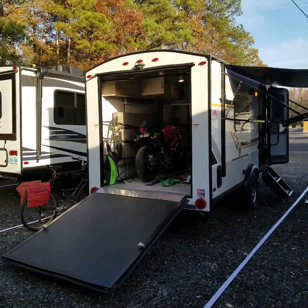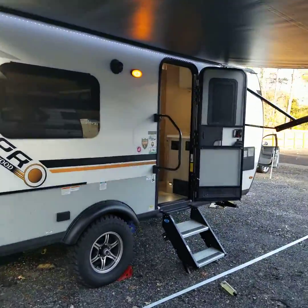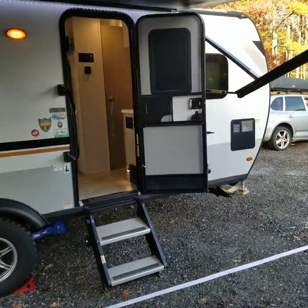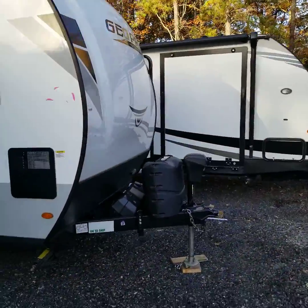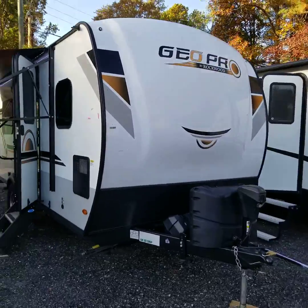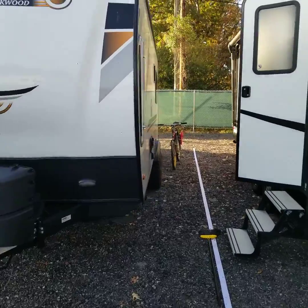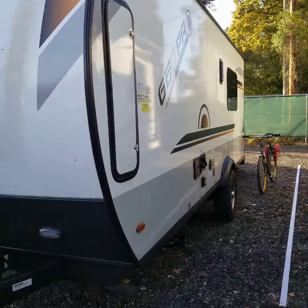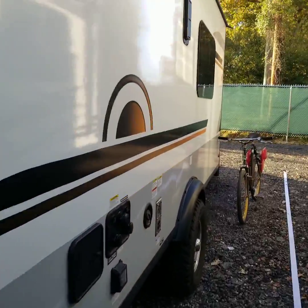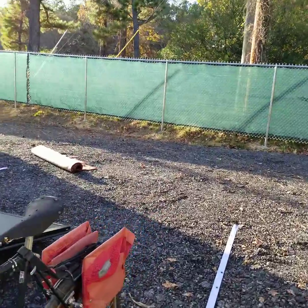All right, here we have the Geo Pro toy hauler. One trip in it. Probably about 20 camping days in it. Tires are perfect. Pretty much as new with all the accessories, the outside griddle, the backup camera, the tire pressure sensors, the hoses, all the gear that comes with it. Pretty much as new. Total mileage, ooh, maybe 5,000 miles.